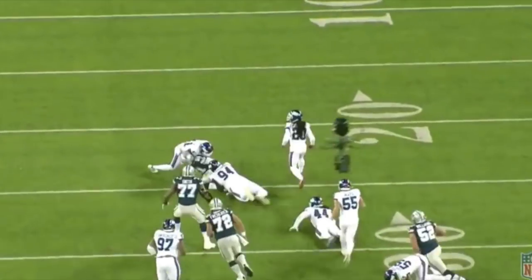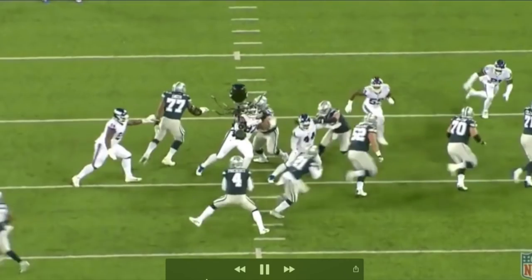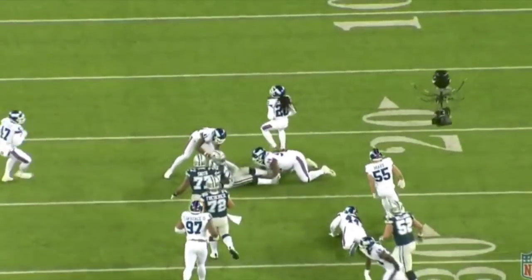That stop on a dime, that agility, that can finish you, can run you over, but has vision and patience, man. It's good to see him running like this again. I can't wait to see what happens for the rest of the season.